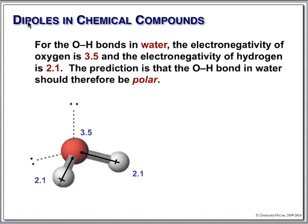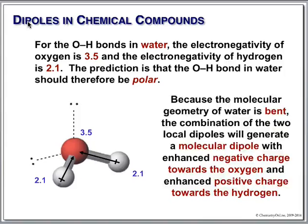But because the molecular geometry here is bent, we have a resulting molecular dipole. The molecular dipole basically says that this end of the molecule is positive and this end is negative. We would show it like this. If you're interested in physics, this is actually the vector sum of our 2 dipoles.